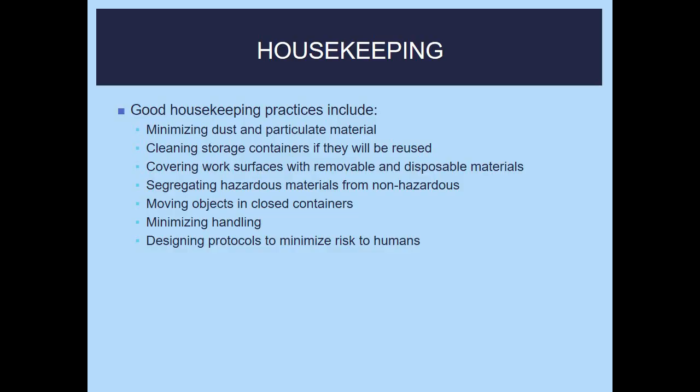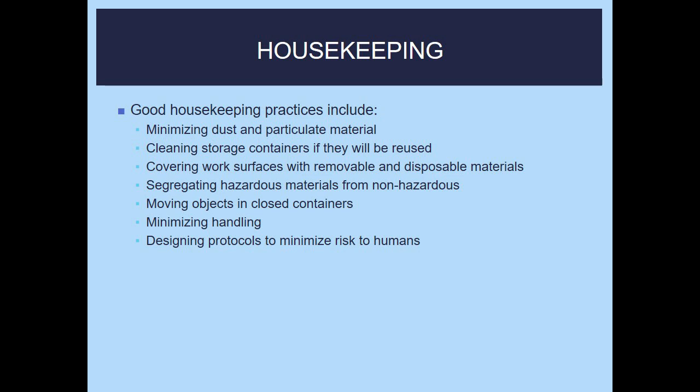When you're working with artifacts, it's a good idea to cover the work surface with paper, blotter, something that you can remove and just throw away so that your table doesn't get any kind of contaminant rubbed into it. Hazardous materials should be kept separately from non-hazardous materials. The less you handle anything, the less chance of you coming into contact with contaminants. Also, the less you handle anything, the less chance you have of breaking it. Minimizing handling is always good. And then think about your protocols for any procedures that you have and see if there are ways you can minimize human risk: least amount of exposure, what kind of equipment you need, etc.